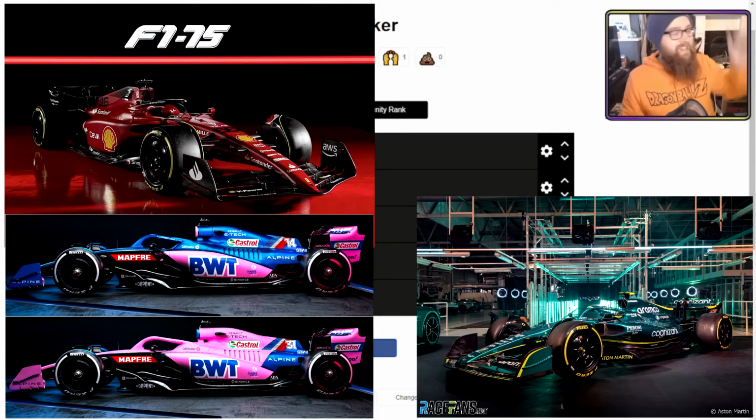Man, I don't know what it is. The blue and pink is really doing something for me with the Alpine. I really like it. The Aston Martin, I'm not a huge green fan, and it's almost too light for me, if that makes sense. But there's an ideal green for that car, and it might be Jaguar green. But it's an Aston Martin, so that doesn't really make sense. But it's still one of the nicest looking cars on the track.